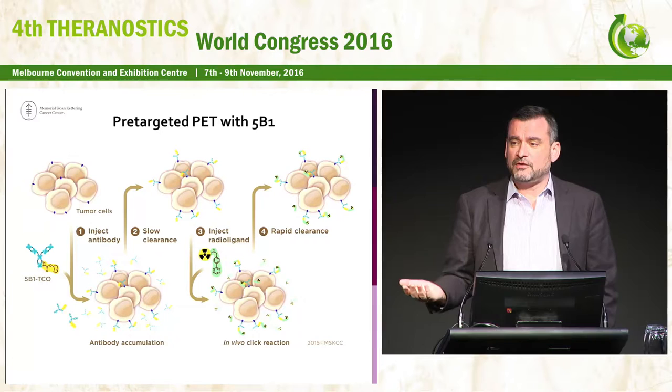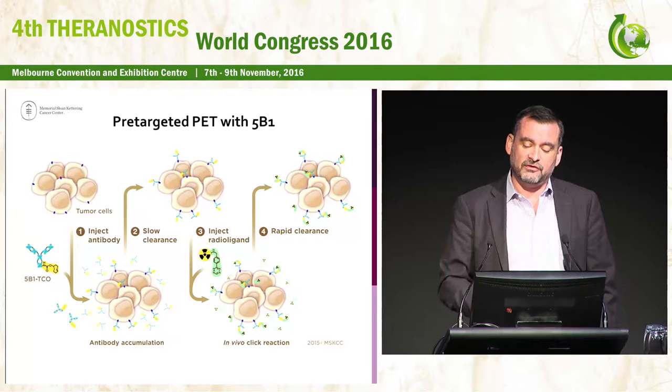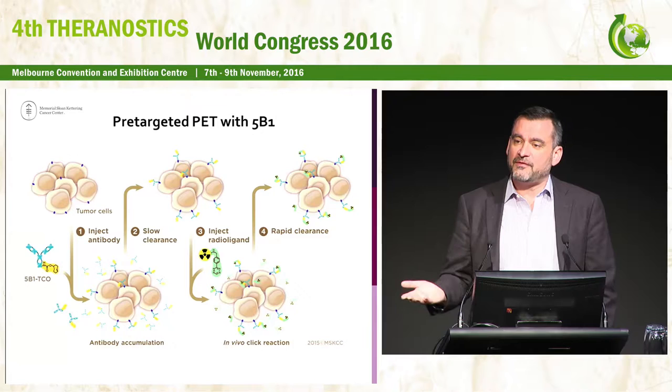So why can't we start using short-lived isotopes? We're using copper-64, and I think it's valid to do this in humans because we want to make sure the time scale's right. But if in humans we're showing it's going to be in a couple of hours post-injection, the copper-64 is going to be overkill. We can go shorter.